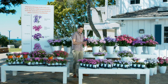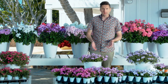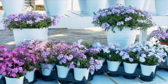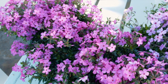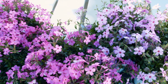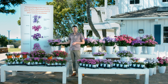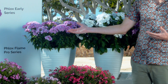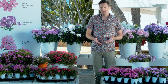From here we move into our new Woodlander series. The Woodlanders are a very exciting new interspecific. Also an evergreen ground cover, but with a wider foliage, a larger flower, and more tolerant of other conditions. For the consumer, Woodlanders can transition from partial shade out to full sun, giving more versatility for the landscape. As we move into our upright types, we start with our earlies, and this is a hybrid paniculata type, and you'll notice you've got this tighter cluster of smaller florets. Really a great one to start that early season, early summer for the upright phlox.